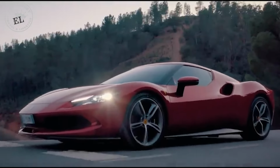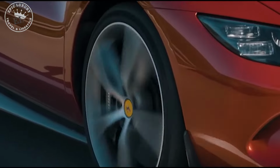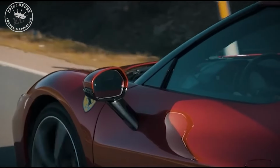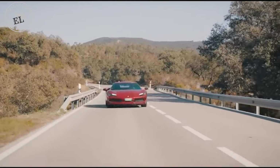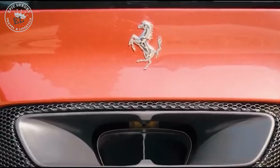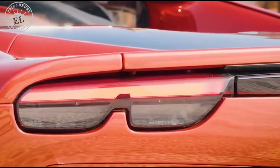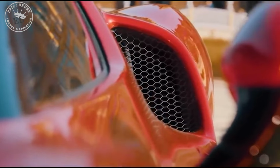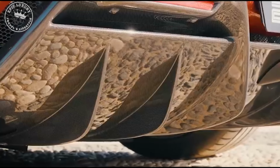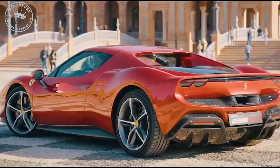819 brake horsepower. The transition between electric and petrol power in the 296 GTB is seamless, thanks to Ferrari's clutch-based setup, which allows the V6 to get to work smoothly. And once the combustion engine kicks in, its howling exhaust note sounds great. You'll also get a range of roughly 16 miles from the electric motor when you don't want to attract as much attention. Better still, the Ferrari handles with incredible poise and precision, making it a car you'll always want to take the long way home in.